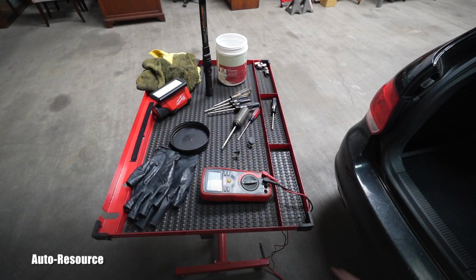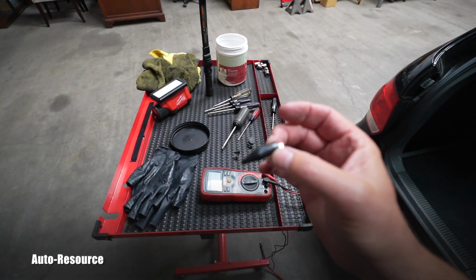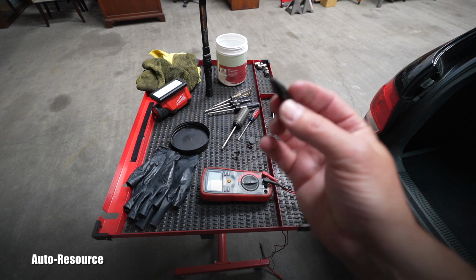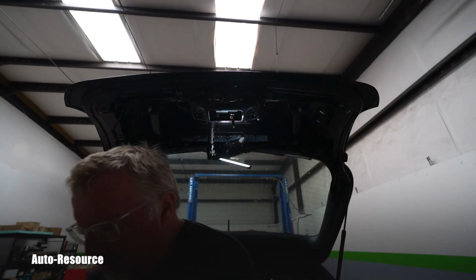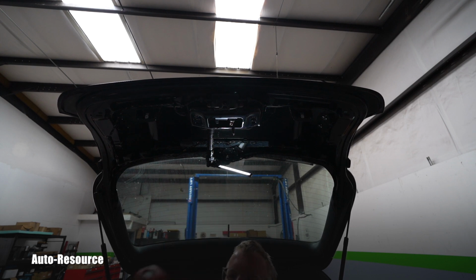Here is my multimeter and some probes, so I can get in that connector and check if there is a signal. The very first thing, I want to see if I have a good ground, so I'm switching this to resistance, which is ohms.